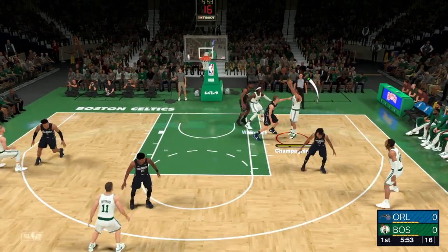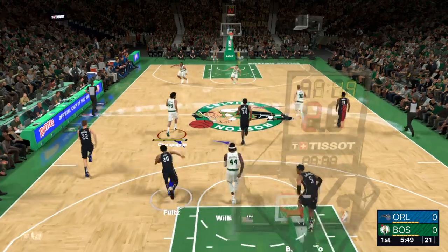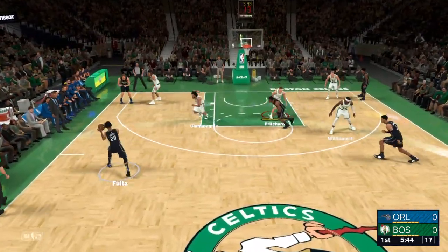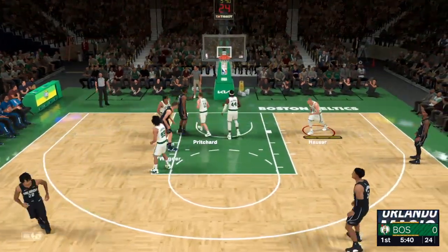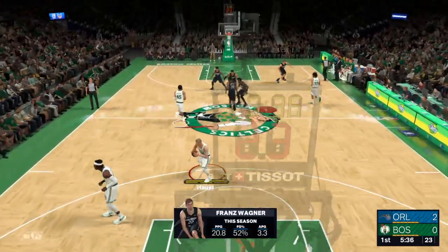Here's Champagnie over Wagner. Champagnie shot is off. Outside Fultz. Wagner on the wing. Unloads from 13. And he gets the jumper to drop. And you got to defend better than that. I mean, that's a good look for him.